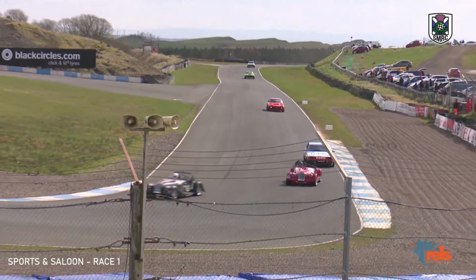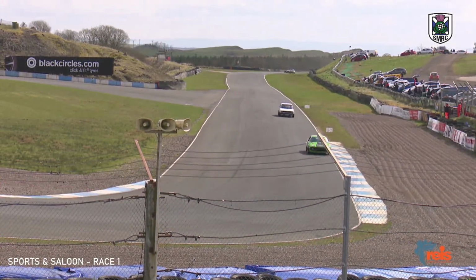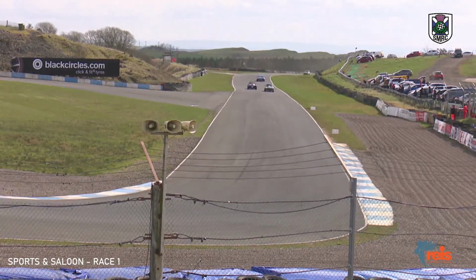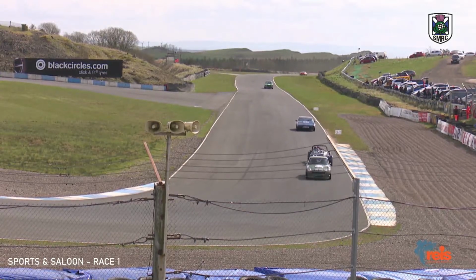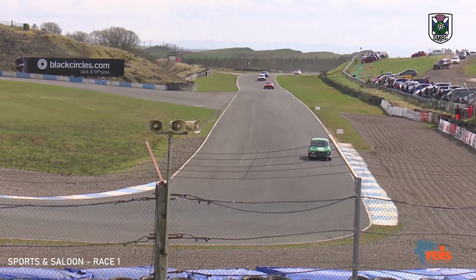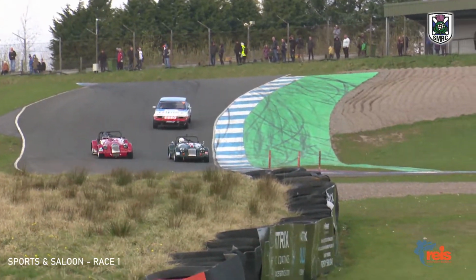Class C is currently led by Russell Patterson in the Morgan Plus 8. Then it's going to be on to Class D, Elliot Patterson in the number 73 Morgan 8 as well. And then Class E, Tommy Kilmartin at the head of the field. No surprises there in that Morgan Plus 8. Nearly a 4-litre engine in that car, and my goodness me, it sounds amazing.